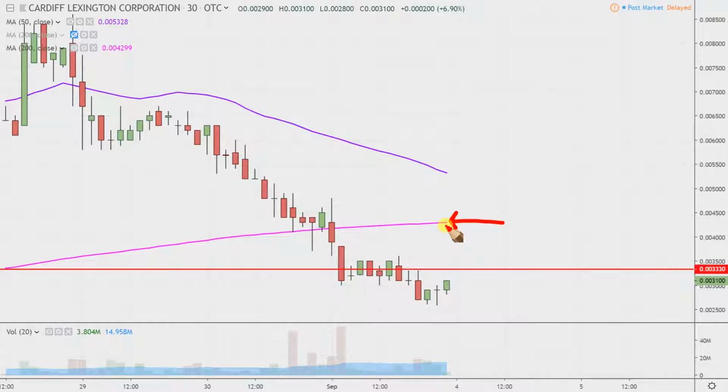But as of right now, kind of pointless to be talking about doing battle with the 200 period until the price can first prove itself in the near term. And again, quote unquote, prove itself being quantified as getting back up above and staying up above the 0033 mark at that red line right there.